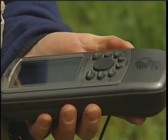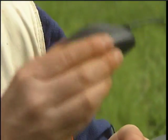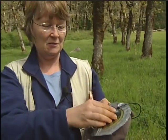Well, this is the receiver for the GPS unit that I've been using, and it's normally meant to stick onto the top of a car because it's magnetic. So tin can lid, duct tape on top of a hat, human antenna.